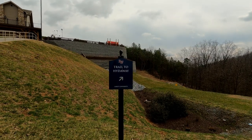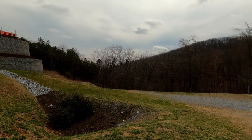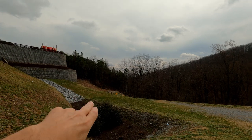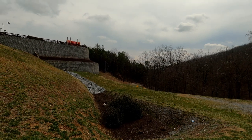So this is the trail to Hideaway. That's the zip line complex with the pond and fishing and kayaking and canoeing and everything else. And we did this on the last video. I came up that way because I got lost on the backside of the mountain, and so we got that on a previous video. So I was going to hike over to Hideaway just to show it to you.